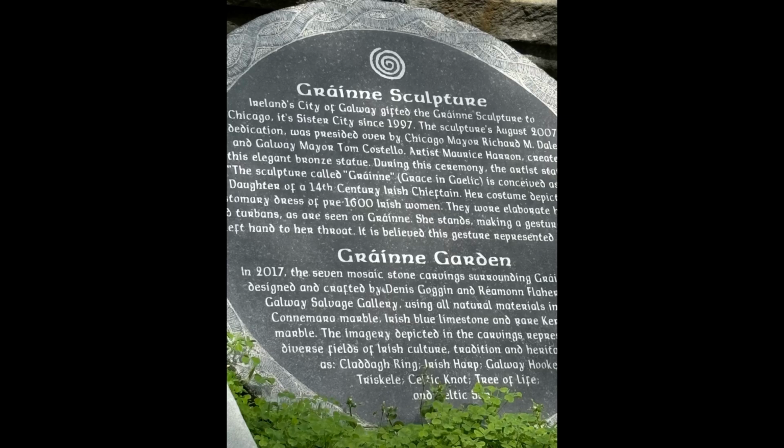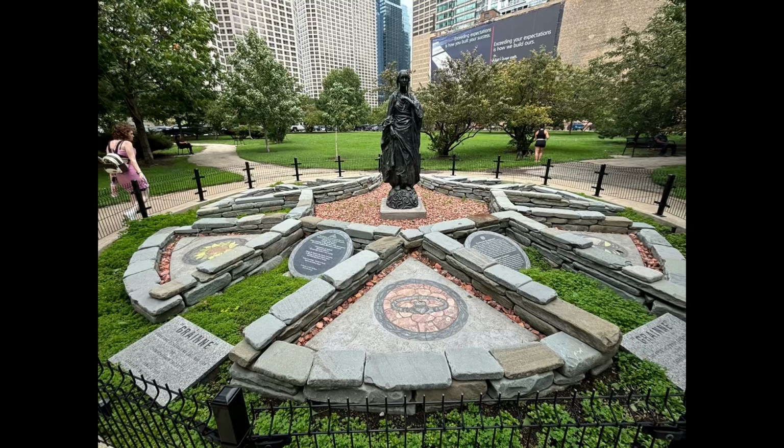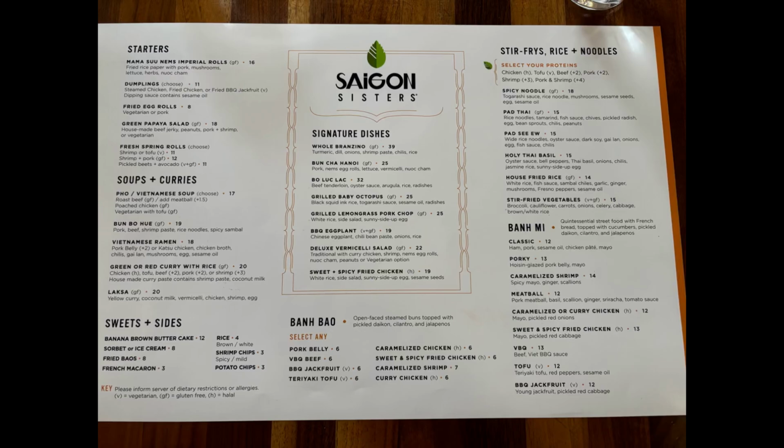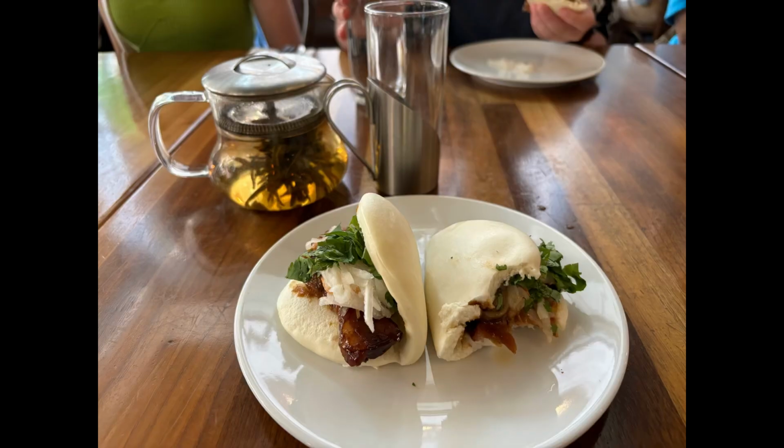Just outside in a park across the street were these Griani sculptures in the Griani garden. It was all Celtic and Irish mosaic pieces. We stopped at Saigon Sisters for lunch, and I had bao buns with pork belly.